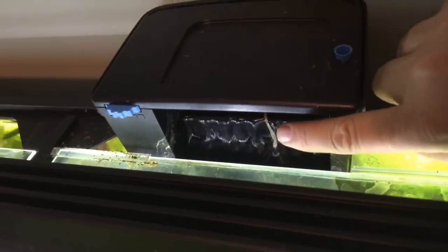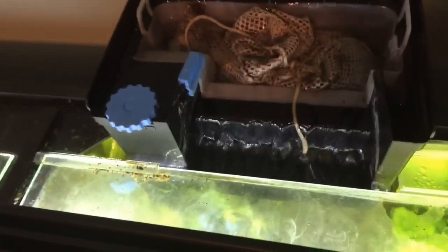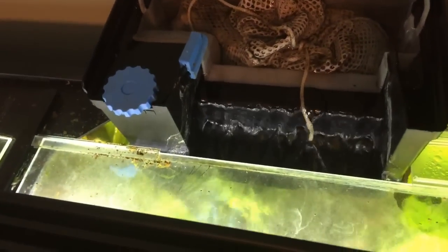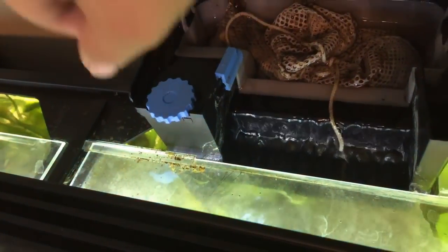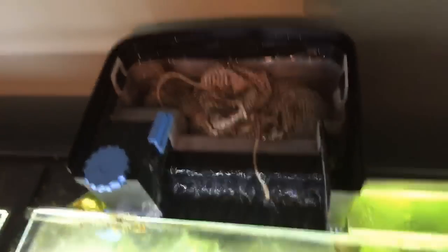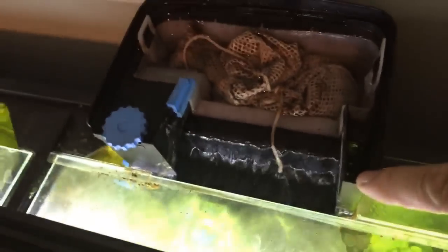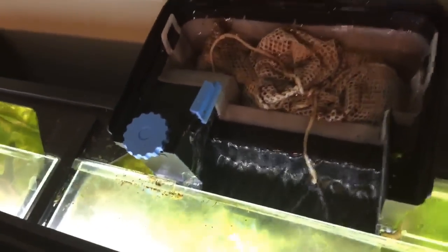All right. I've got a little bit of the media string hanging out right there. As you can see, it's got a pretty decent flow, and I think I even have it turned down. Pretty decent flow. And I like it. It seems to filter the water really well. Lots of water flowing through here. This is the overflow that people are complaining about, right? So you're not going to see the overflow water, but you can definitely see the water is going through the media and working just fine.